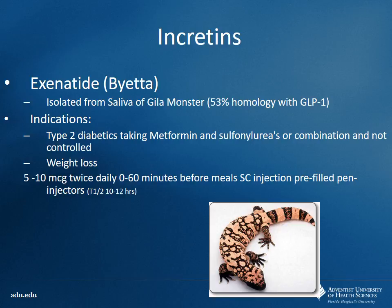It's about 53% homology, right? So we can use that for our patients. We can use it in combination with things like metformin and sulfonylureas, when the patient's diabetes is not controlled by those alone. And so you can also sometimes see some good effects on weight loss. We mentioned, if the patient does not feel hungry, hopefully they're taking in fewer calories. And so you have positive effects on the weight loss.